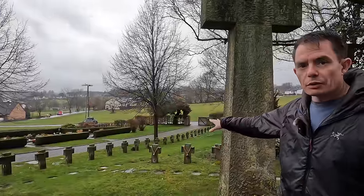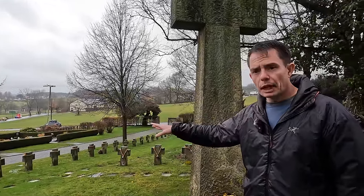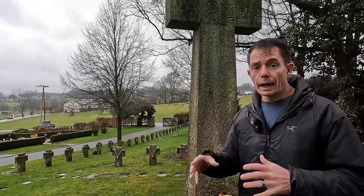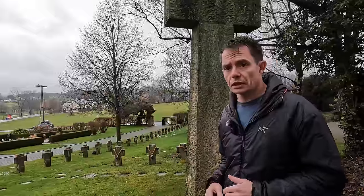So you see here we've got all of the German graves, and there is actually a memorial plaque that denotes, I think, where the four officers that were tried and executed are actually buried. So we'll go and take a look at it.